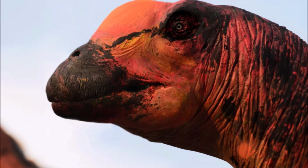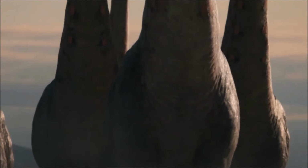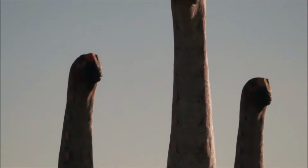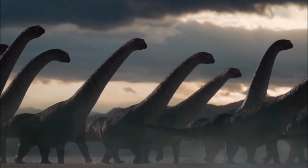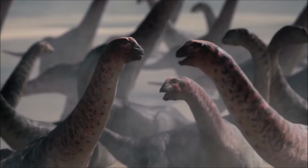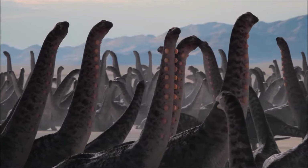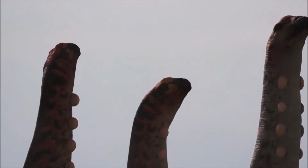Estimates suggest Dreadnoughtus weighed around 49 metric tons, making it one of the heaviest land animals ever known. Its respiratory system, like other sauropods, included air sacs that extended into its vertebrae, reducing weight and improving oxygen exchange. With its long neck, Dreadnoughtus could reach high vegetation, and its massive limbs supported its enormous size, allowing it to roam its environment without natural predators as an adult.